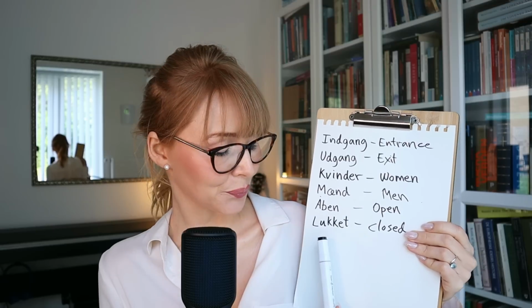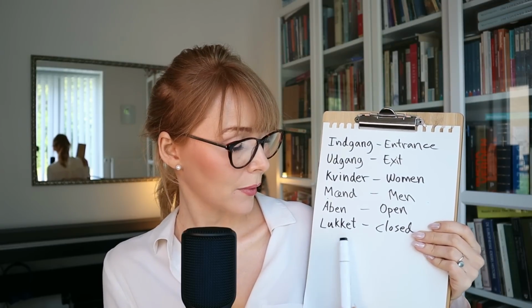And sometimes, especially on a Sunday, the same sign, when you flip it around, will say lukket, which means closed. So we'll write it down. L, U, K, K, E, T means closed. Lukket means closed.